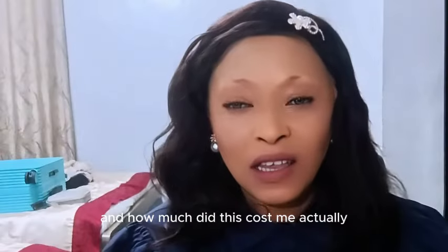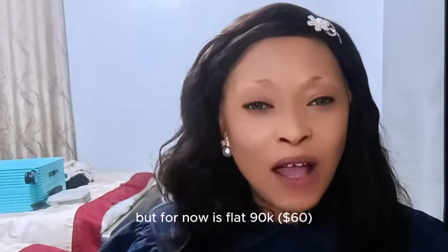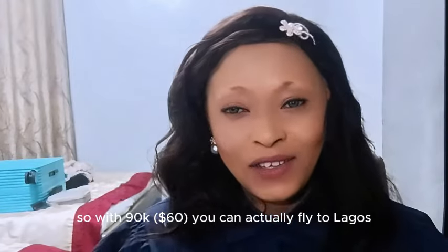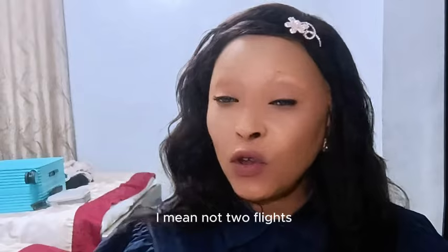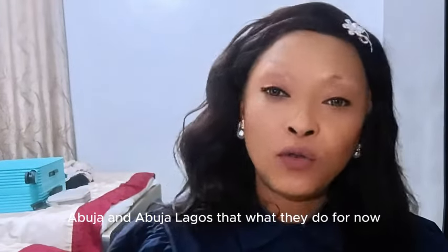And how much did this cost me actually? So I don't know if they're going to change for tomorrow. But for now, it's a flat 90K. So with 90K, you can actually fly to Lagos, Abuja, and Abuja, Lagos. And they only operate two flights. I mean, not two flights, they have two destinations for now, Lagos, Abuja, and Abuja, Lagos. That's what they do for now.